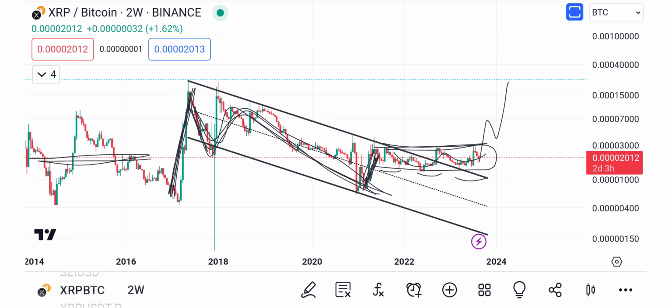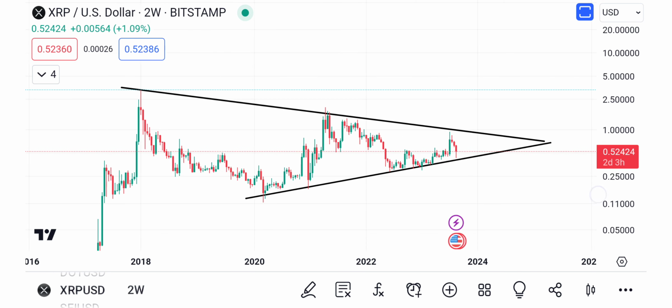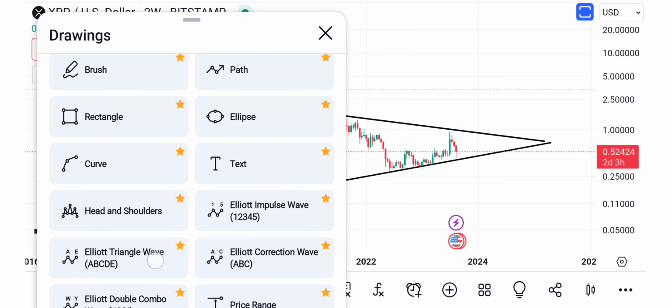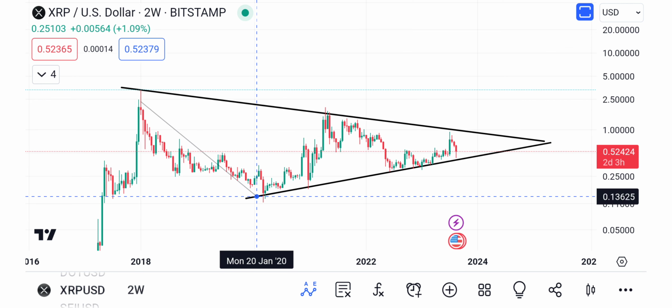Now with that particular chart, I'm looking at a symmetrical triangle. So here's the symmetrical triangle and how it can relate to the previous chart I just shared. And also this symmetrical triangle looks exactly like how Bitcoin did in 2018 and 2019, right before it blasted off from 20K all the way up to almost 70K.